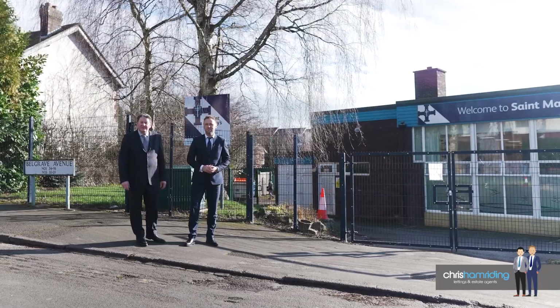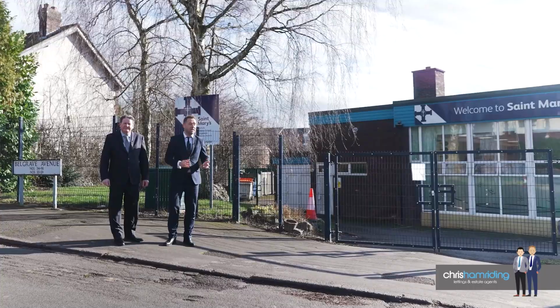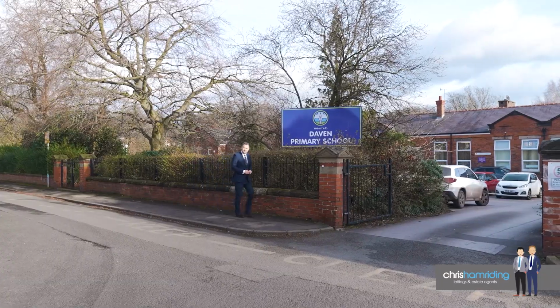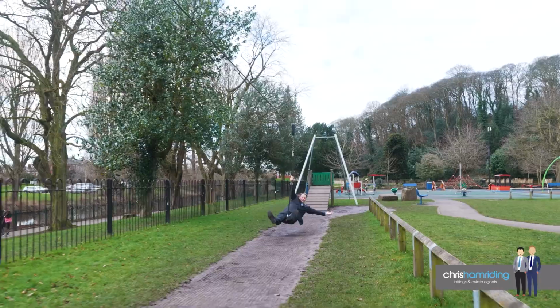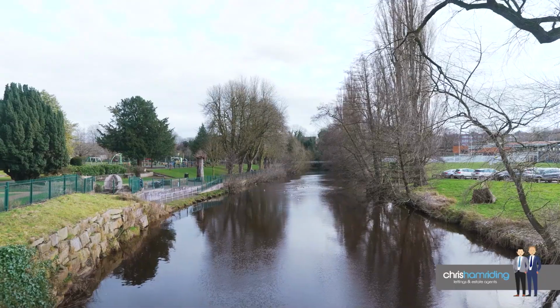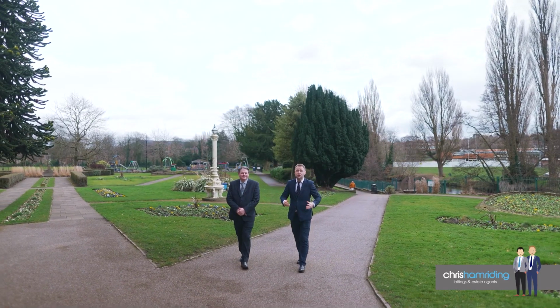And if you've got little ones, there's a choice of three great primary schools all close to the town centre, such as St Mary's, Marfields and Daven. And for the weekend, there's even a paddling pool and Congleton Park's play area. The Victorian Park also has oriental gardens, beautiful river walks and even a fantastic cafe bar, as well as much more.